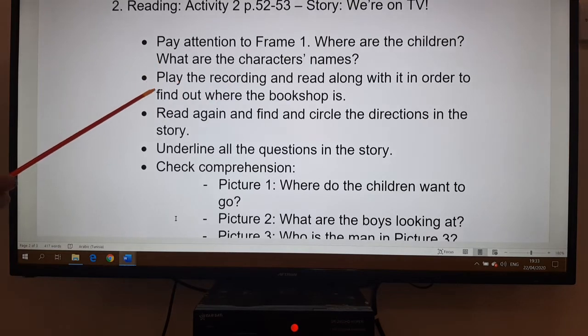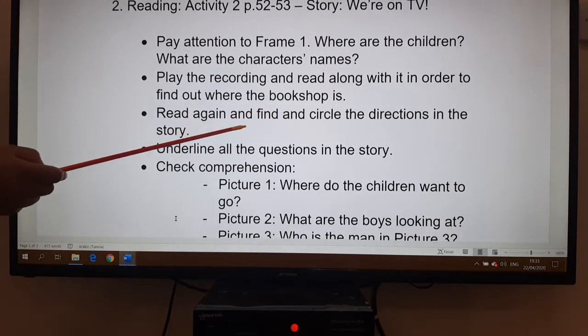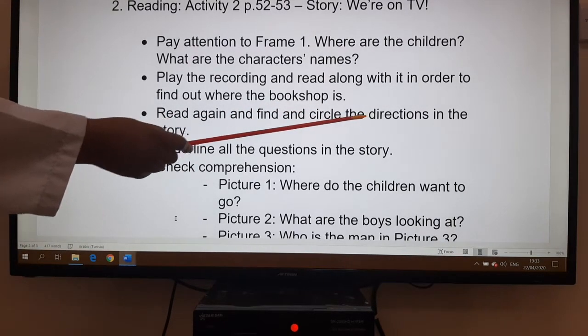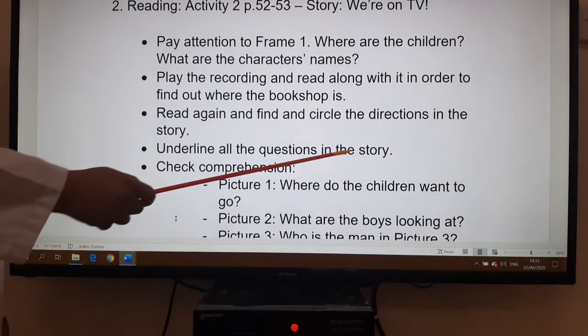Then you play the recording, and in order to find out where the bookshop is, you read again and you find and circle the directions in the story. So do you have turn left, turn right, go straight? You'll try to find them. Then I would like you to underline all the questions you find in the story.